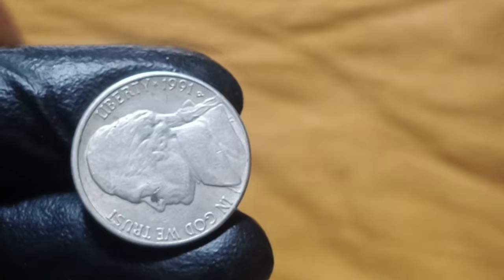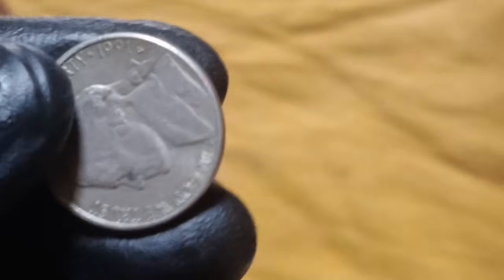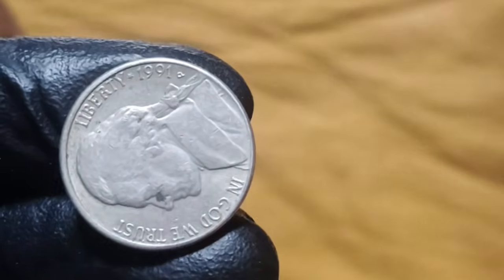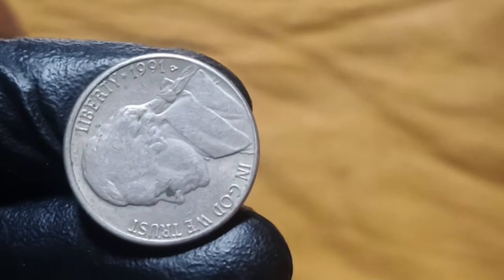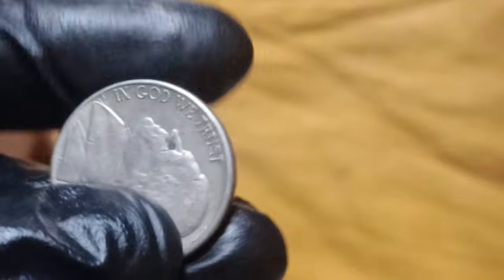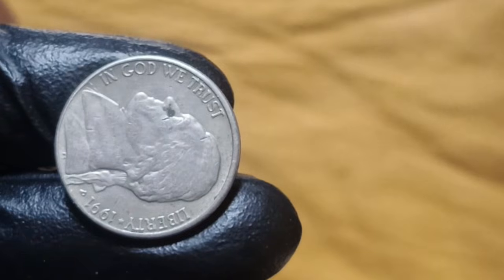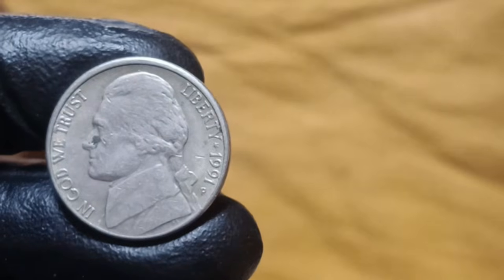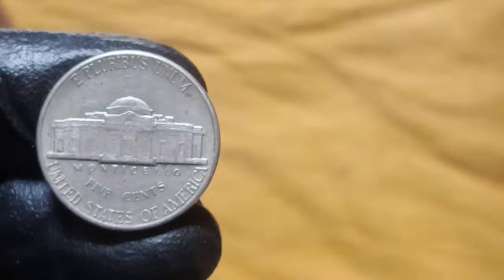The specific error or variety that makes a 1991 P Jefferson nickel worth $318 million likely involves one of several possibilities. It could be a dramatic off-metal error where the nickel design was struck on a planchet meant for a completely different denomination, perhaps a quarter or even a Sacagawea dollar planchet, creating a coin that has the wrong size, wrong weight, wrong color, and wrong metal composition but still shows the Jefferson nickel design clearly enough to be identified.